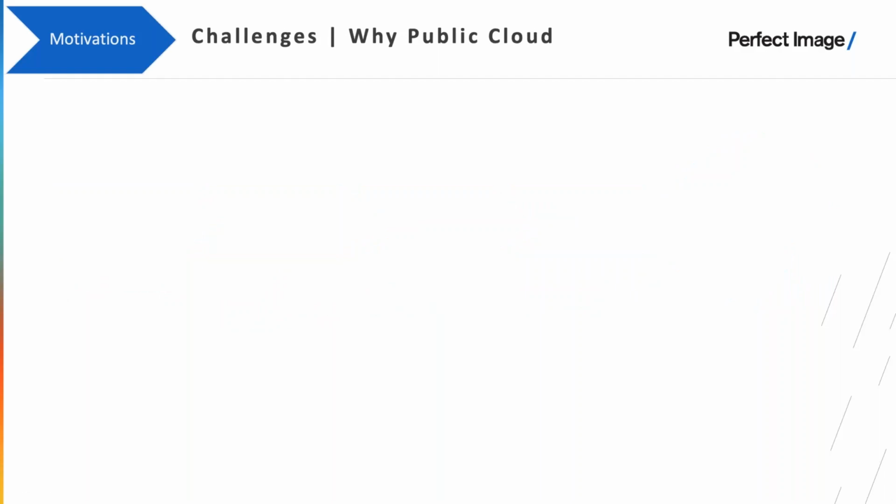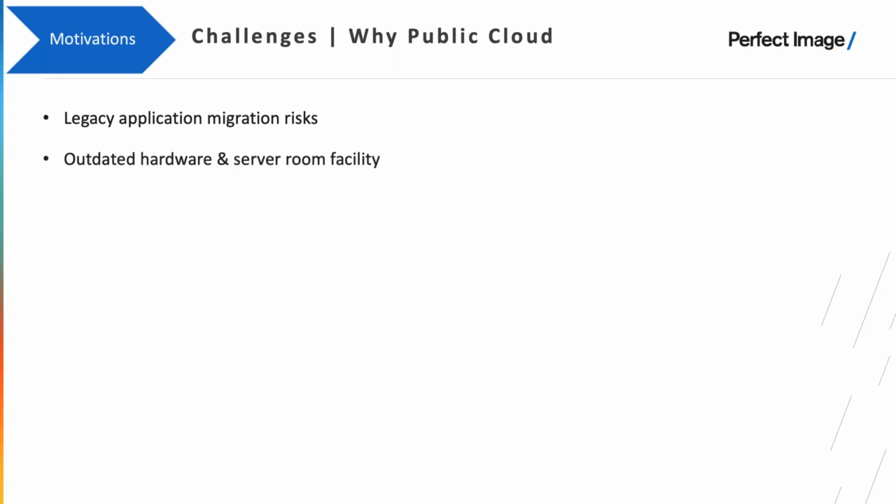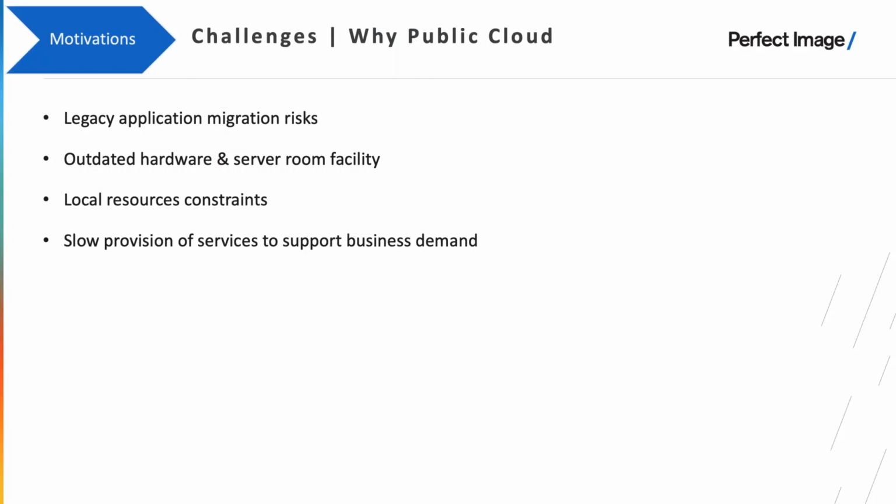So some common challenges the businesses face, and the reasons for developing the cloud migration strategy are as follows. Legacy applications, and the migration risks and challenges that come with years of intertwined and disparate systems. Outdated hardware or server facility. Maybe you've got a refresh of hardware due, or you've got current capacity issues, but you don't really have the budget or the desire to upgrade mid-cycle.